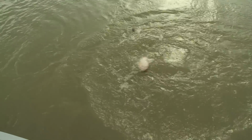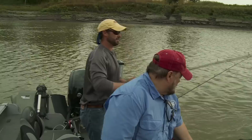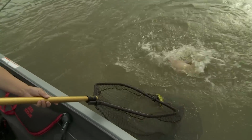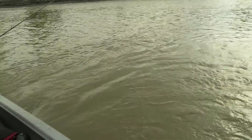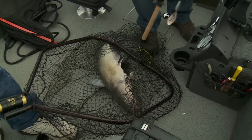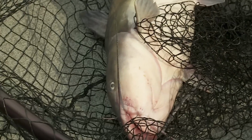Hello, catfish. So Dave and I are enjoying a beautiful experience on a river, and that's catching big old channel cats. Look at that. Nice one to start. Yes, great fish to start. That was on goldeye. Goldeye, all right.